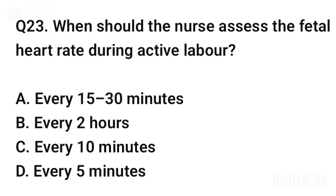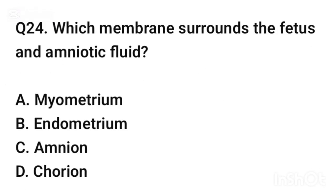Question number 23. When should the nurse assess the fetal heart rate during active labor? The correct answer is option A, every 15 to 30 minutes. Question number 24. Which membrane surrounds the fetus and amniotic fluid? The correct answer is option C, amnion.